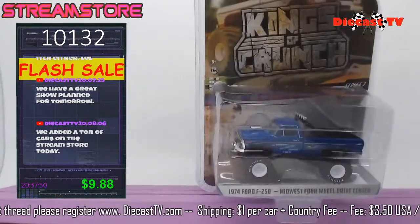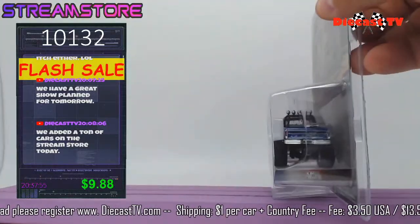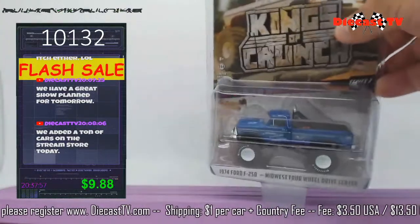Look at that thing. Front end, awesome blown hood. A few little knickknacks in the back. I gotta love that Ford, all the way through and through.